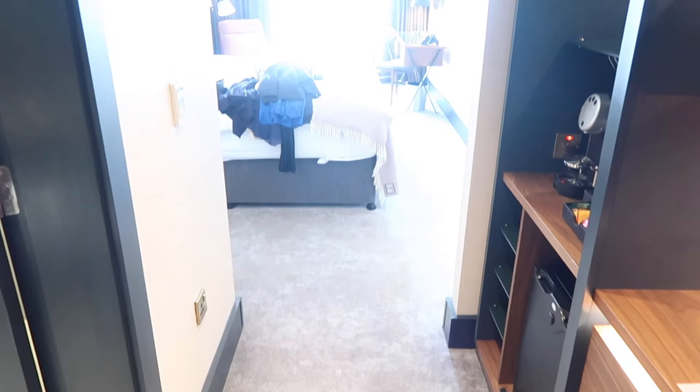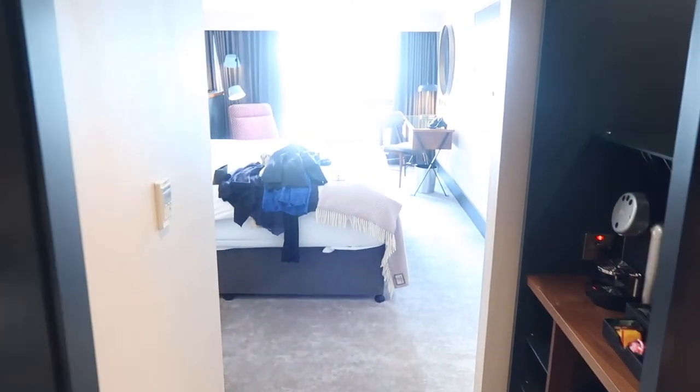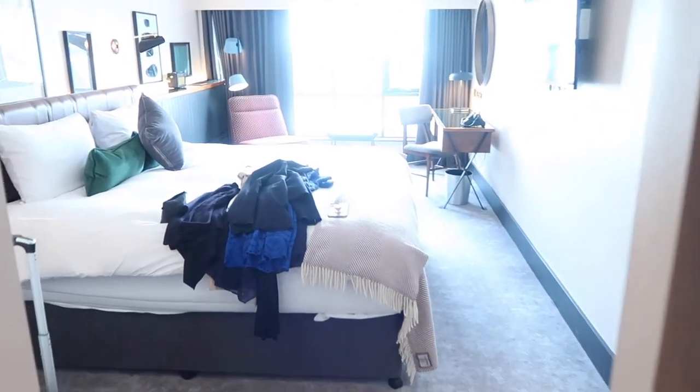Okay, I'm now in room number 2. Specifically, 602 is the room number, and it actually looks exactly the same, but I'll give you a little tour around the room. There actually is a little difference or two. All right. So this is room number 2, and as you will see, it looks pretty much the same, but I'll point out a few of the subtle differences.